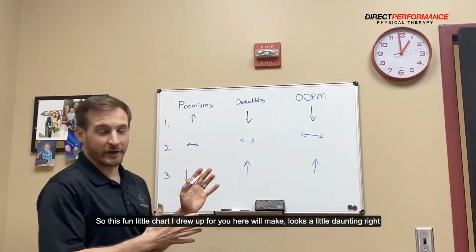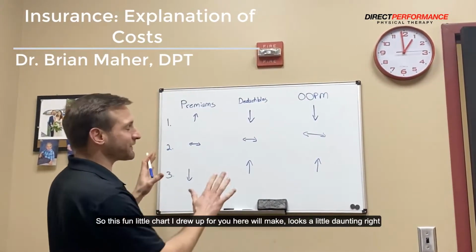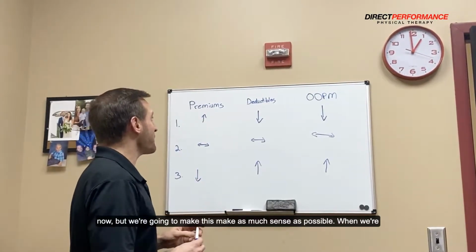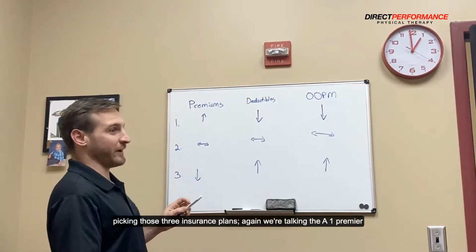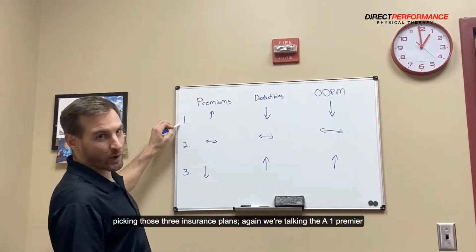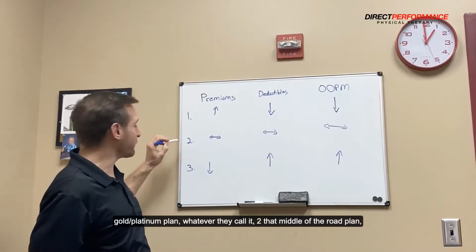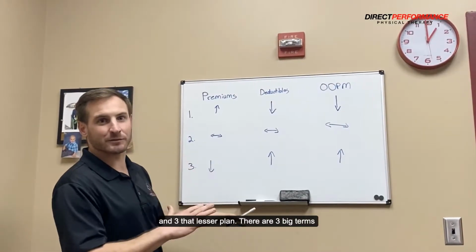So this fun little chart I drew up for you here, it looks a little daunting right now, but we're going to make this make as much sense as possible. When we're picking those three insurance plans, again, we're talking the number 1 Premier Gold Platinum plan, whatever they call it, number 2 that middle of the road plan, and number 3 that lesser plan.